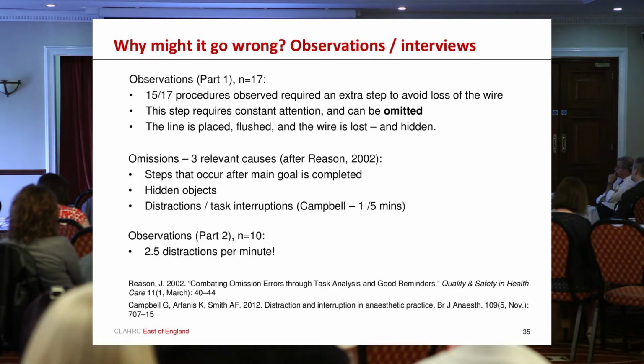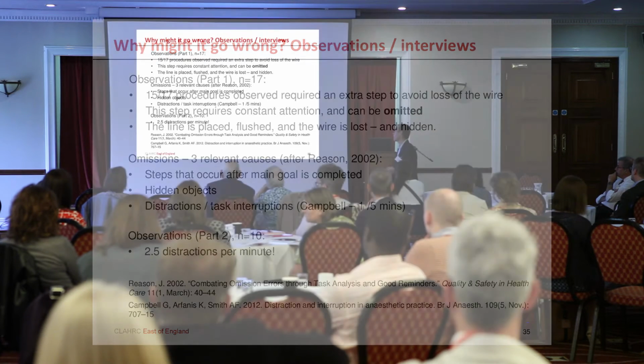And the problem with this extra step is that you might forget to do it. It requires constant attention, and very occasionally you forget to do it. And if you forget to do it, you're in trouble, because the line is placed in the neck, it's then flushed with saline, it squirts the guide wire down the line into the neck of the patient, and it's gone, and it's out of sight, and it's out of mind, and it's lost, and it's hidden.